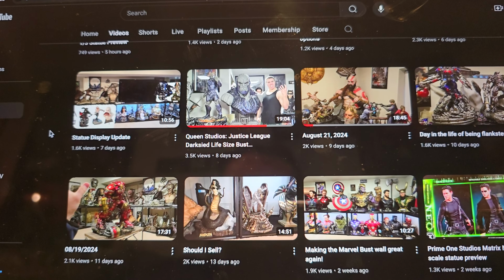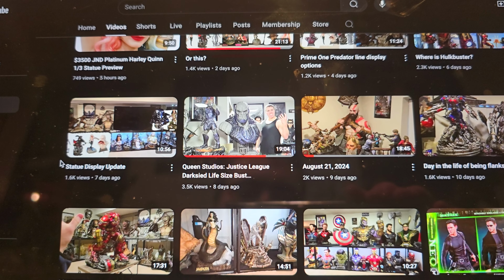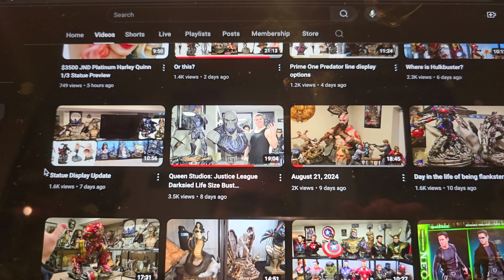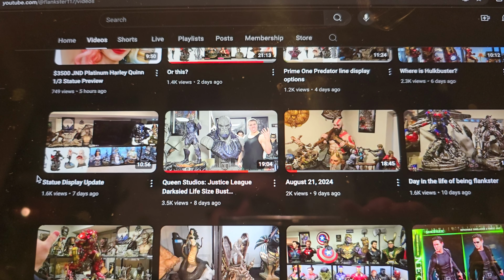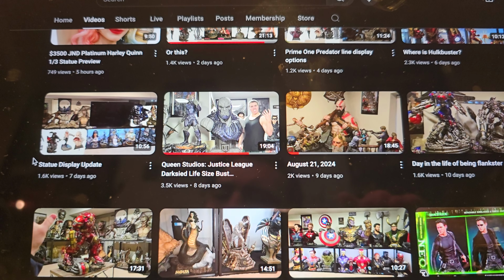Then, what else we got? Dark Side Bust. Finally got this. Resin GK failed me on this. Ended up getting a refund. Three months of my time wasted. And we got Dark Side Bust. So he was definitely my favorite collectible during the month.